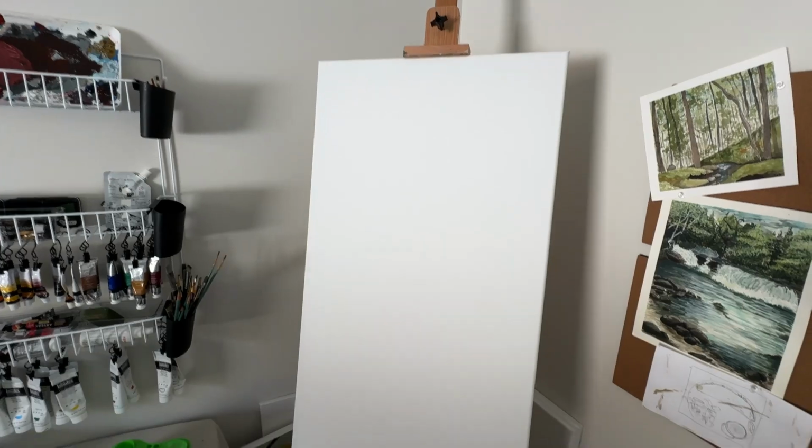I do have quite a few going right now. You can go as big as the one that's on my easel or as tiny as these little ones. I do occasionally pick up ones from Walmart too because they're not very expensive and they're worth having in your studio for practices.